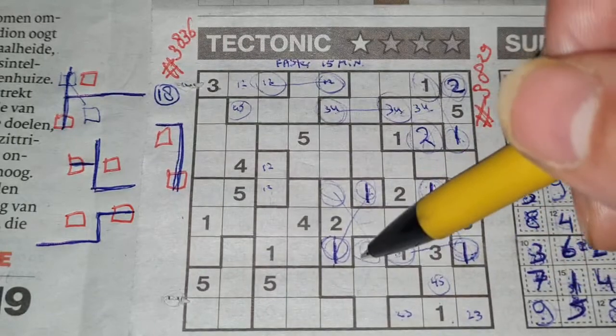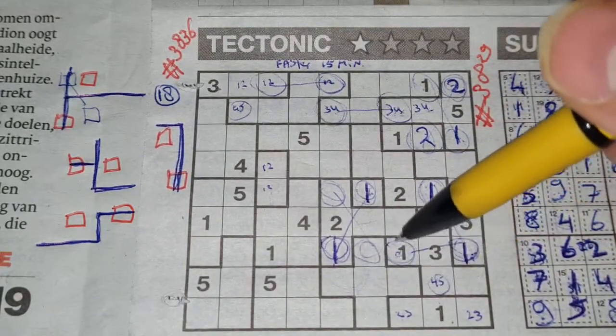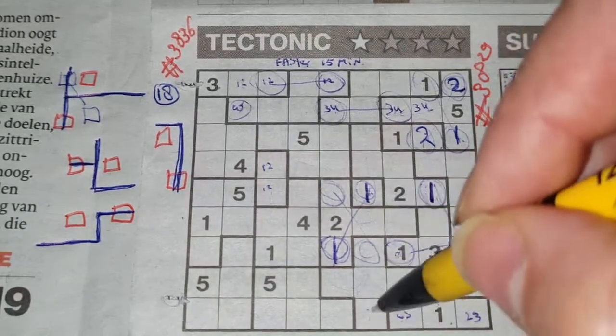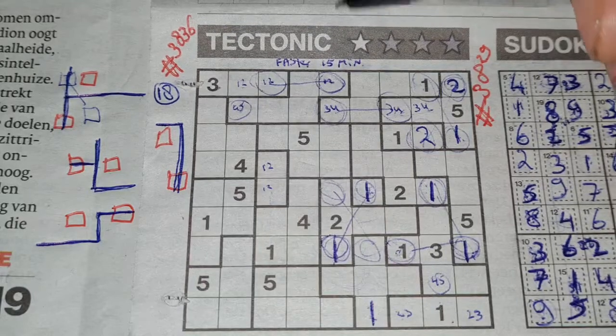These 3 boxes surround the 1, so they cannot be a 1. So 1 box left for the 1 should be there. Okay.